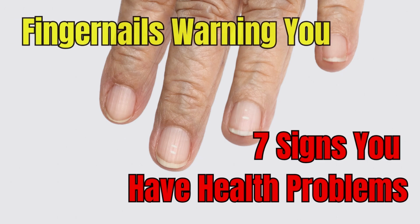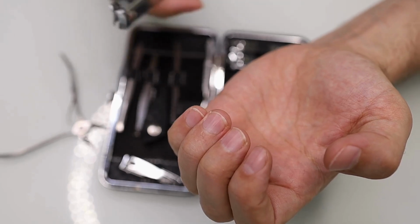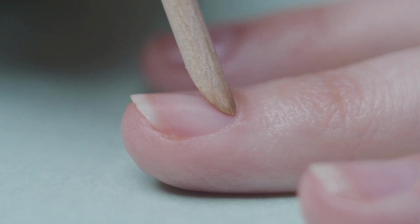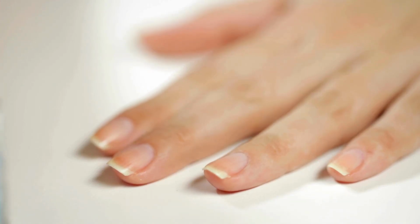What are your fingernails trying to warn you? The human body has a unique way of signaling health issues, and sometimes these signs appear in places we least expect, like our fingernails. Take a good look at your fingernails.